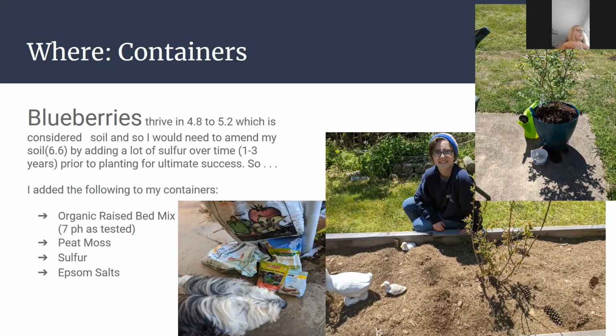It shows what they would thrive in. They thrive in 4.8 to 5.2. And I would have had to amend my soil, which was 6.6, by adding sulfur over time, because they actually suggested like 3 years if I did it on the ground. So instead, with the containers, I just mixed the soil or the mix that would go well with it. So I had an organic raised bed mix, peat moss, sulfur, Epsom salts.